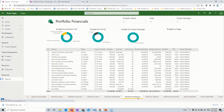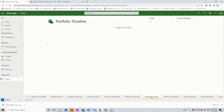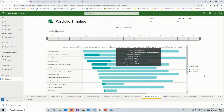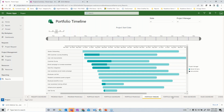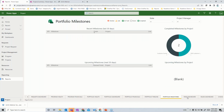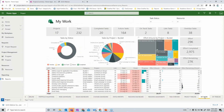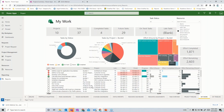We might have portfolio financials where we're pulling the financial data, and portfolio timeline data where we can see where things are at and share this information with people that aren't hands-on within the tool itself, but we want to communicate this to our stakeholders or maybe our external users. And even things like milestones or aggregations of our risks and issues and changes that we showed you. Those things are all available to us here, and we have these reports as a natural output of working through the process. Even individuals can come down here and take a look at their individual work. So if I'm here as Daniel Williams, this fictional resource, I can come in here and take a look at just in this Power BI report, the things that are appropriate to me and the things that I'm working on. By no means is this meant to be a comprehensive view of all these reports, but just to give you a flavor of the types of things that come out of this as a natural output.